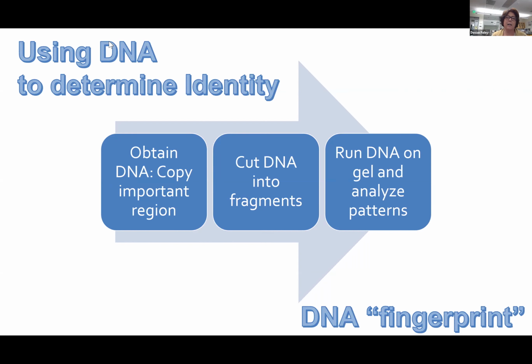First, we'd have to get DNA from somebody, right? Your DNA is in all of your nucleated cells, so white blood cells would have it. So you can find DNA in blood or some cheek cells or skin cells, or even at the base of your hair shaft where that little root is attached. All of those things have DNA attached to them. So we have to get a little bit of DNA from a person.